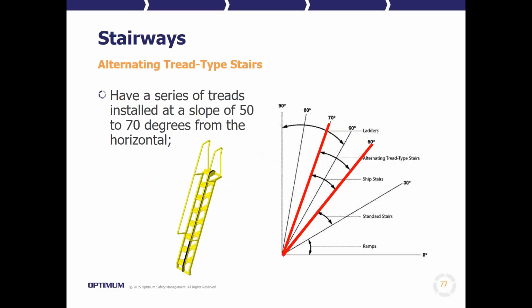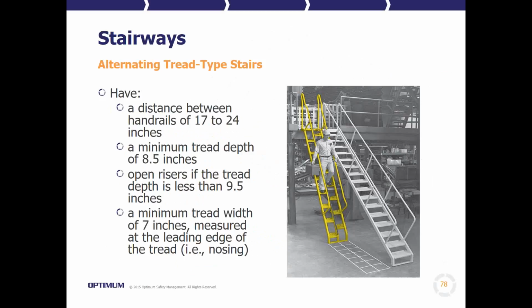Alternating tread type stairs, similar to ship stairs, but the treads actually alternate, again, between 50 and 70 degrees. Here's a great picture of how this could save you some room. But again, there are specific requirements for these that we want you to be looking into, making sure your ship stairs comply.